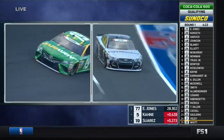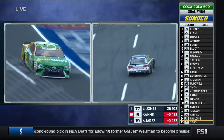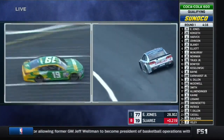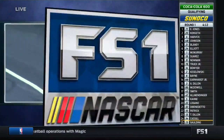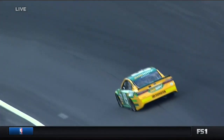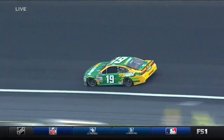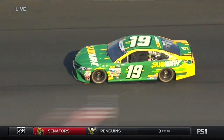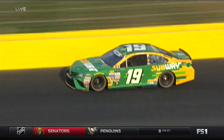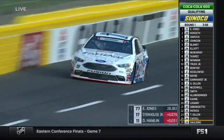So bumping has begun. Jeffrey Earnhardt, Derek Cope, Timmy Hill, and Cole Witt have been bumped. And now Yaley knocked out of the top 25 by Regan Smith and Kane. Daniel Suarez, watch the Subway Toyota en route to an 8th place run here. Ooh, boy, you see those front wheels move around. The car is a little bit loose, but you can see him there working the wheel. He stayed in it and put down a pretty nice lap, 8th quick.